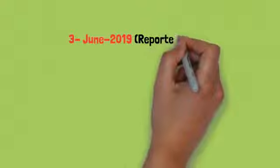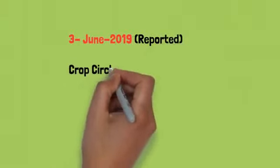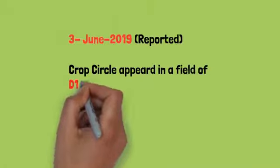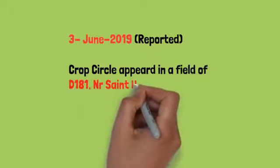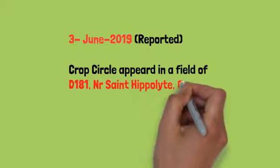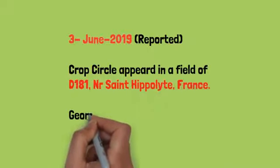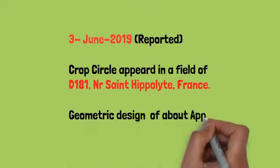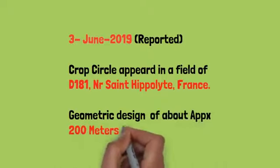On 3rd June 2019, a crop circle was reported to have appeared in a field of Saint Hippolyte, France. This crop circle has a geometric design about 200 meters long.